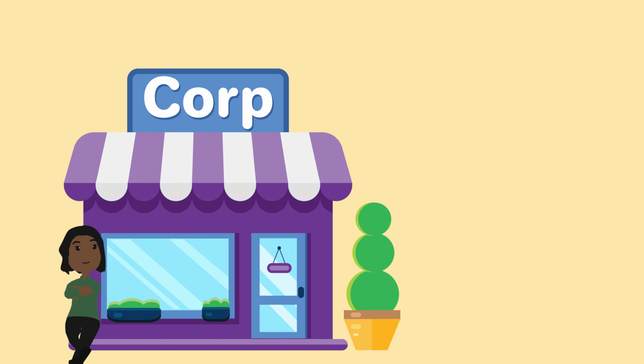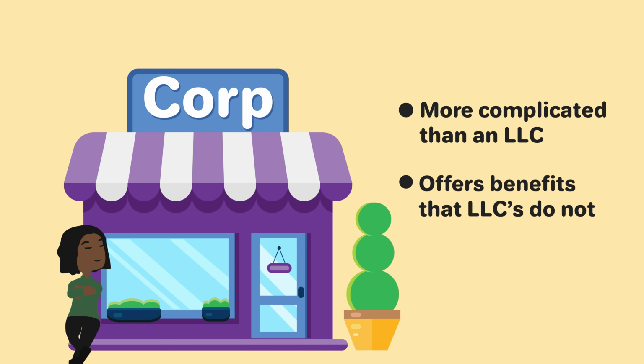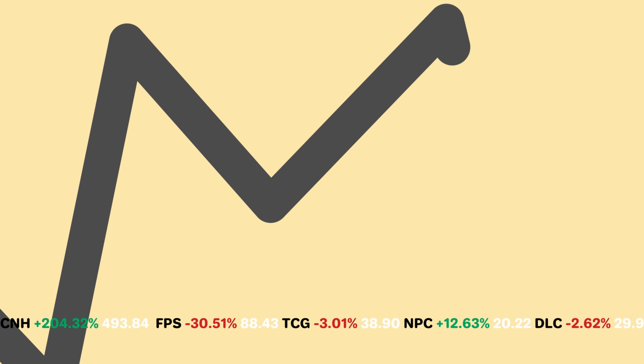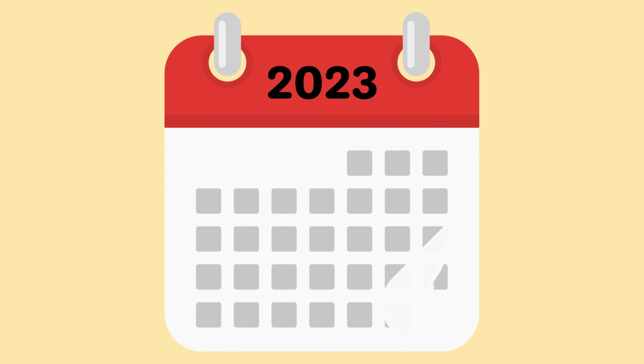A corporation is a type of formal business structure that is more complicated than an LLC, but offers benefits that LLCs do not. Corporations are great if you are looking to raise money from venture capital or looking to list on a stock exchange. Corporations are also able to more efficiently carry money over between tax years.